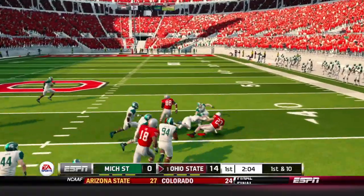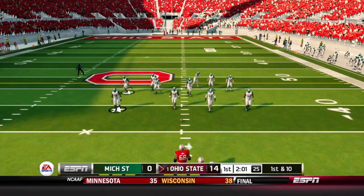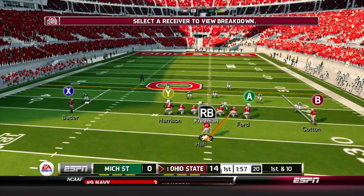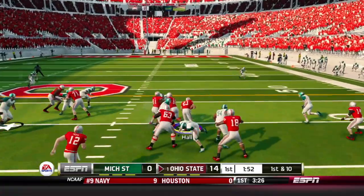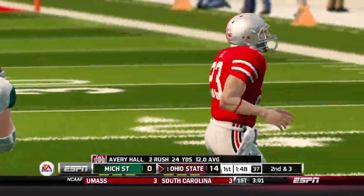He's out to the 30. He gets out to about the 37-yard line. He gets another set of downs. First down, 10 yards to go. Ball on the 37-yard line. And they get nice yardage on that run. Hall gets 6 yards after taking the handoff.